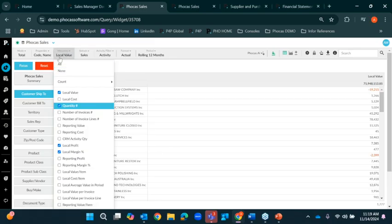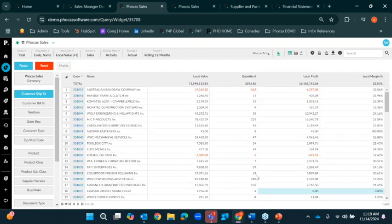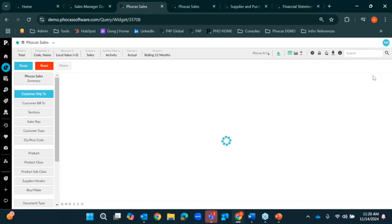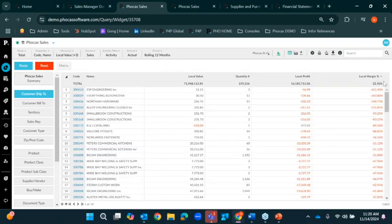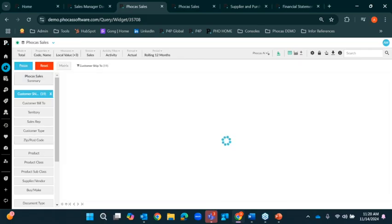So all of our numerical data is going to be here in the measures that we can pull in and build out some different columns here within the Phocas tool. So I didn't really have a report in mind, but I clicked a couple buttons and I was able to build a report. So I want to find maybe customers that have a low margin, for example. And then I want to focus on these 19. And I want to see what products they're buying.